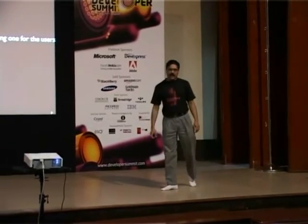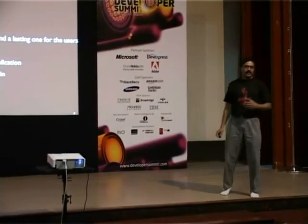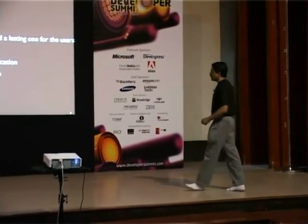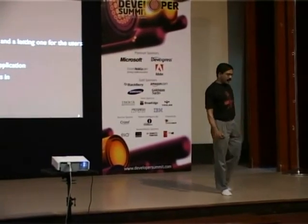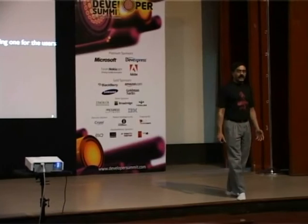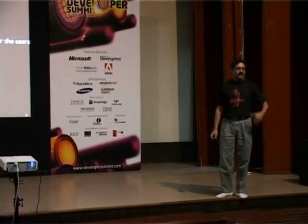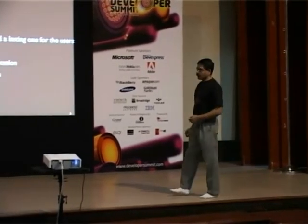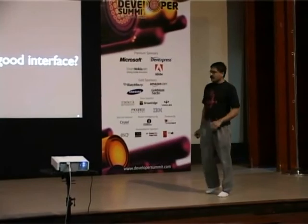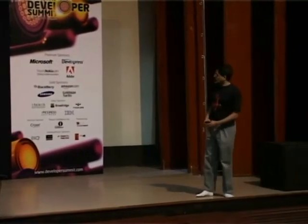And so interfaces can either break or make a user's experience, so it's important for us to build very good interfaces. But we have all seen our share of interfaces and applications that just frustrate us. And so there are certain things we can learn to avoid, and also certain things we can learn to do better. So the first question is, what makes a good interface?